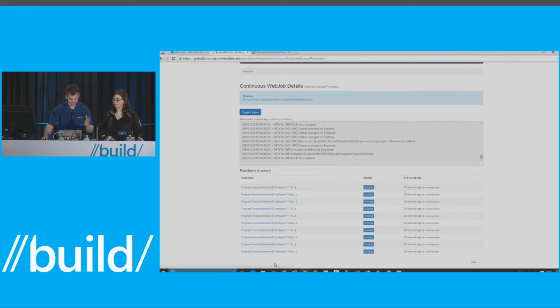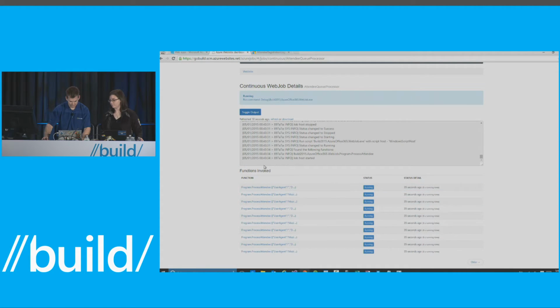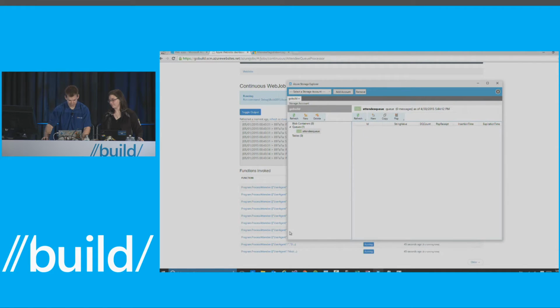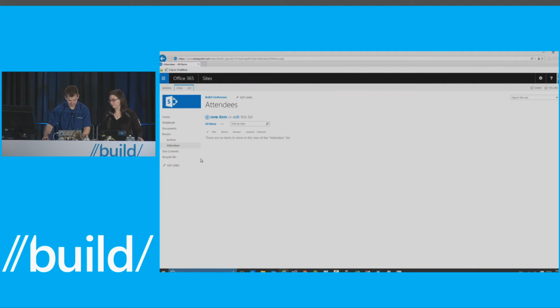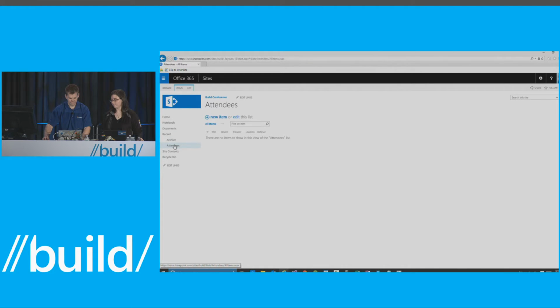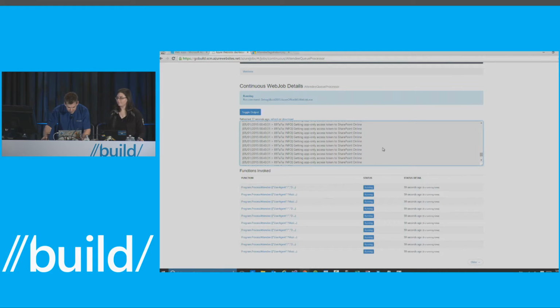Actually, it may already be done. It happens really quick. Let's go and refresh our attendees. Nope, not yet. We do have attendees there sitting in front of us. Let's see if they're in my queue. They're out of my queue, so they should be in the attendees list. Let me try one other place. Nope. Well, let me look and see if I have an error. Getting app-only access token.